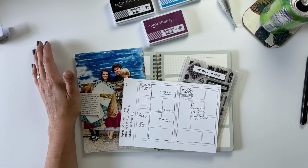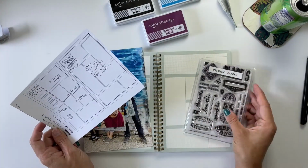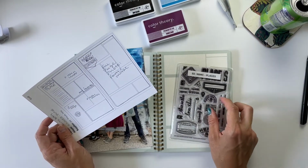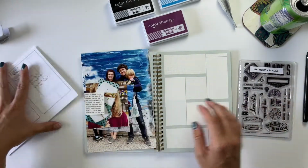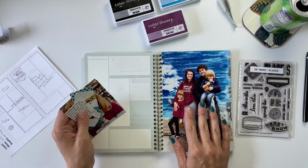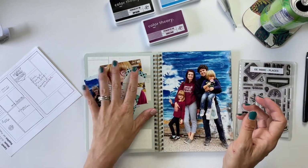For this story here, I am talking about a day trip that we took into the town of East Tawas, which is in northern Michigan. So for this one, I'm actually going to do a 2-page spread. One of them is going to be a full-page photo, which is one of my absolute favorite things to do. So here's my full-page photo. And the other side is going to be a combination of photos and journaling and stamping.